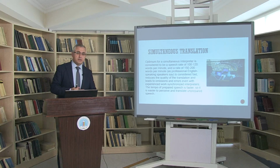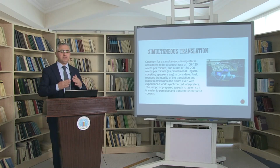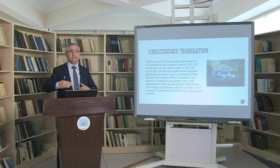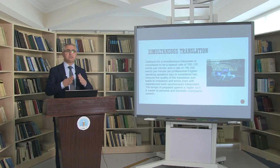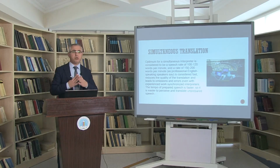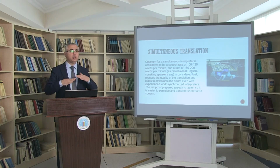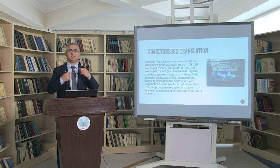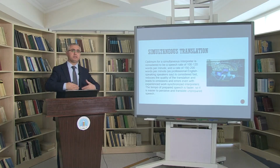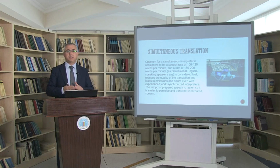So this is another challenge for a translator, because if a speaker exceeds the limit of the word rate, then it makes the translator's work more challenging and more difficult. So the translator in this process has to omit something, which may lead to the inaccuracy of the speaker's speech or the inaccuracy of the information. And this will cause a problem.